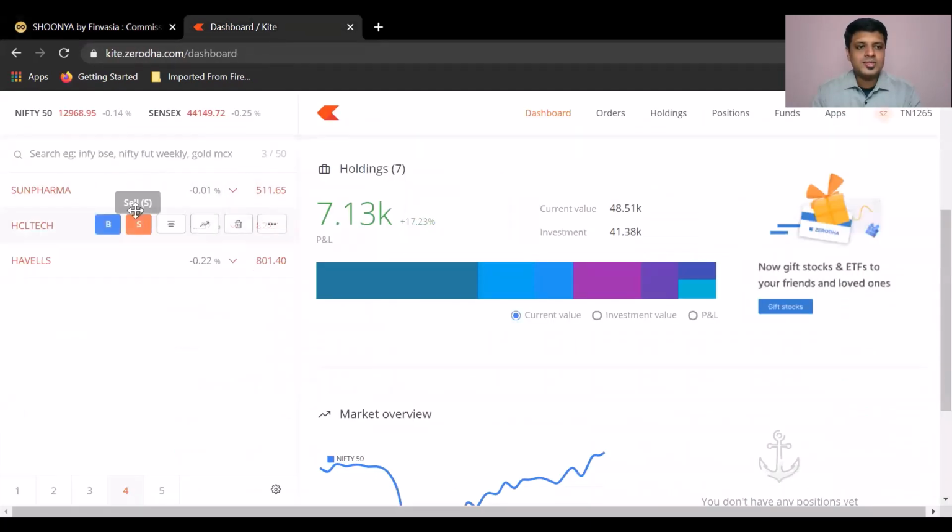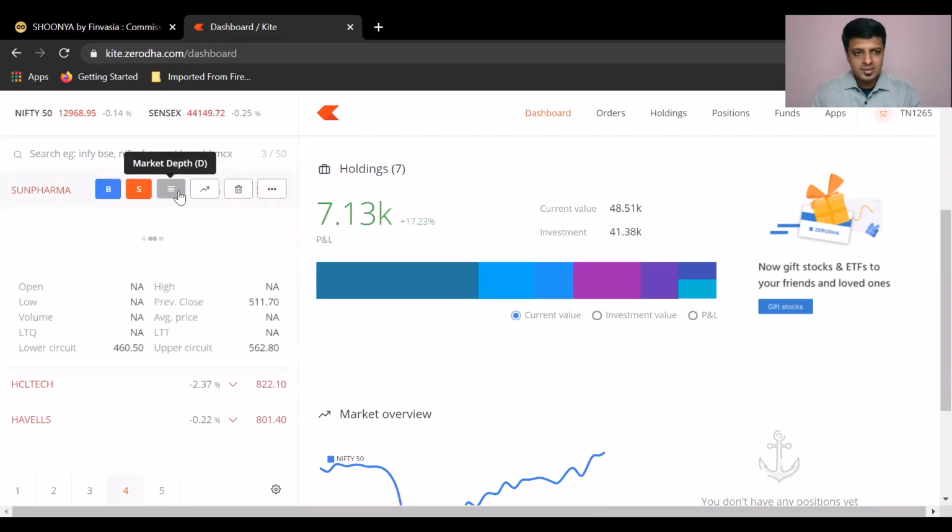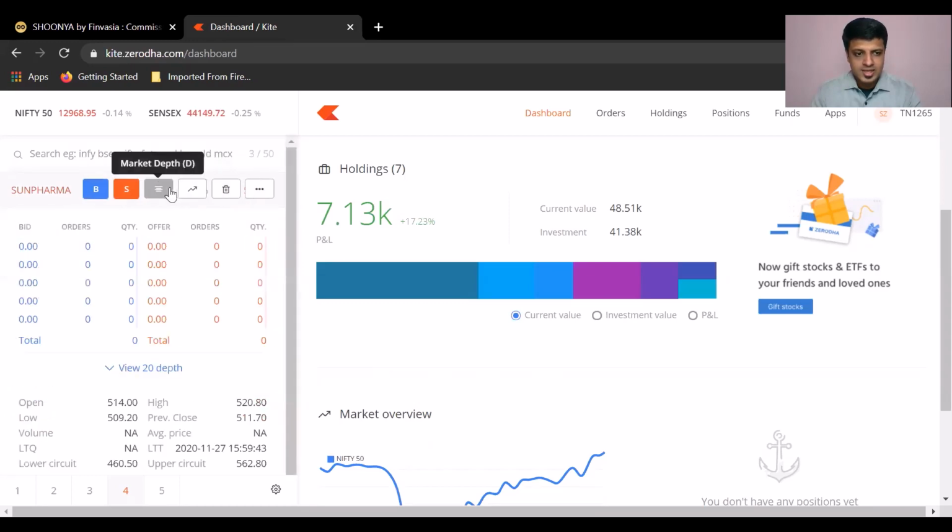Okay. Another good thing is, one thing about Kite's watch list is I don't really have a lot of information just looking at the watch list. I have to go deeper by either clicking the market depth or the chart or something. I can't immediately gauge how this script is doing.